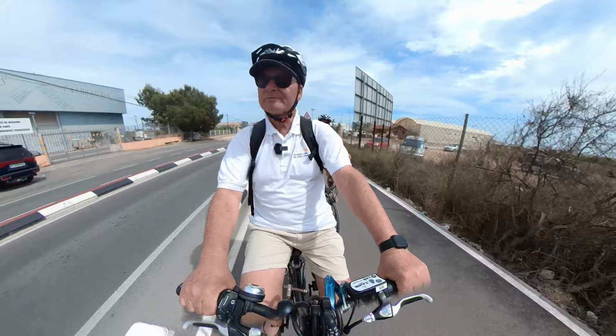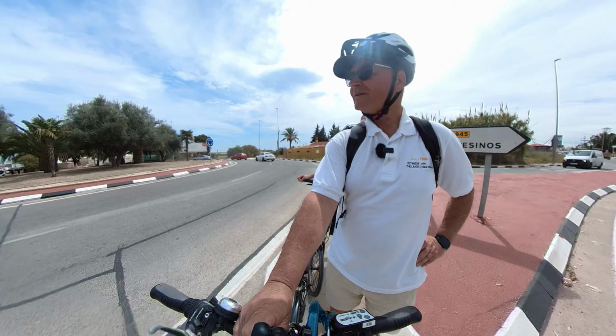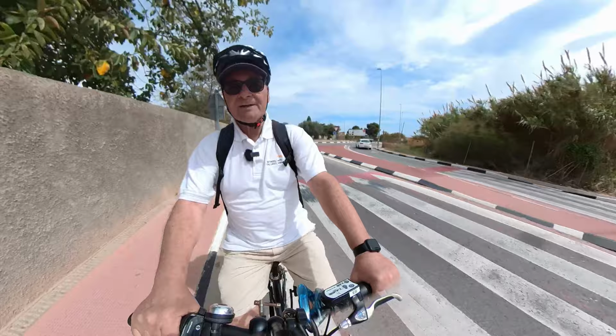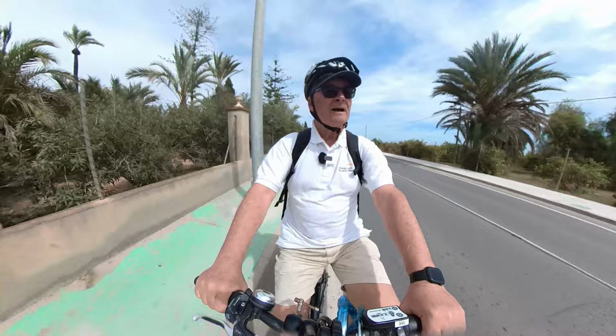Yeah. Right, this is where the cycle track finishes. So, let's see how far we can get. Right, we'll have to go around this way. So, we'll get back on the bikes. After this white one. There we go. Right, we'll get back on, keeping to the gutter. Are you ready? Yeah. Power on. Okay, so we're back on the main road. But it's not far to go. And we're now approaching the town of Los Montesinos.